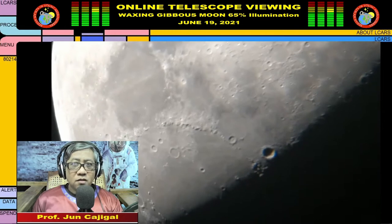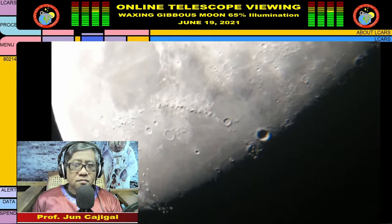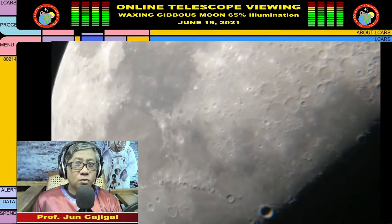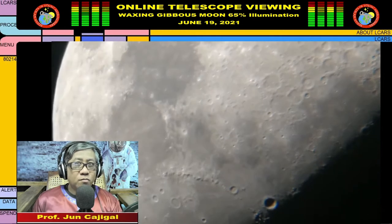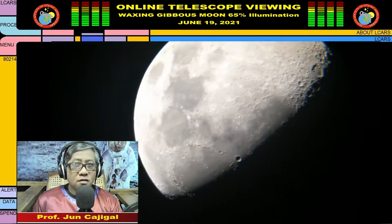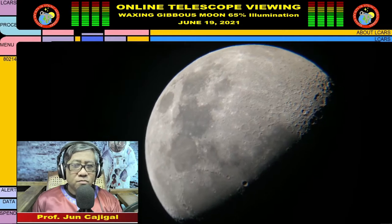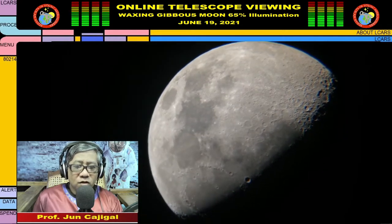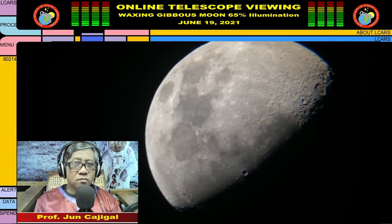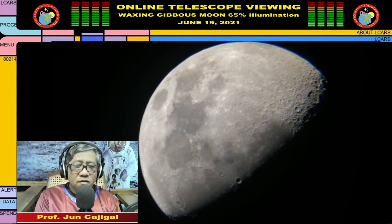So siguro ibalik na muna natin yung buwan sa kanyang original size. Yan po, so sana nagustuhan nyo po yan. And sana namangha po kayo dun sa ating magnified image ng buwan. Napaka-clear po ng ating image na binigay sa atin ng ating telescope. Okay, so ayan po yung ating magnified image. Balik na natin yung buwan sa kanyang original size. Okay, so sana nagustuhan nyo yan. So mamaya-maya ulit po ay mamagnify natin yung image ng buwan.